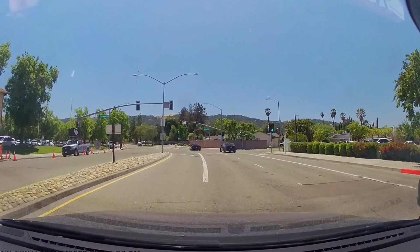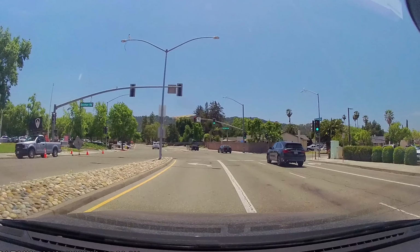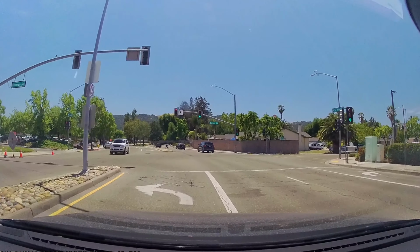What should you do? Like the black car. Yeah, I'm just in the wrong lane. No, you were okay. You were alright.